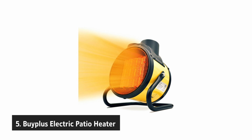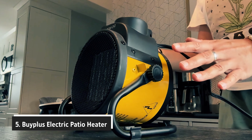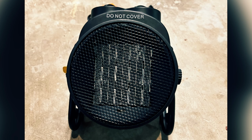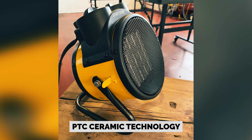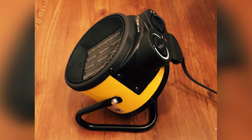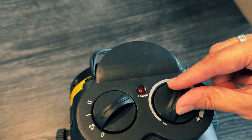Starting our list with number 5, we have the Buyplus Electric Patio Heater. If you want quick, targeted warmth for your garage, greenhouse, or patio without fuss, the Buyplus Electric Patio Heater is a smart upgrade. Its positive temperature coefficient ceramic technology self-regulates for safety and efficiency, heating rapidly to your set level, then cooling quickly to help prevent overheating. That means stable comfort without a constantly scorching element.